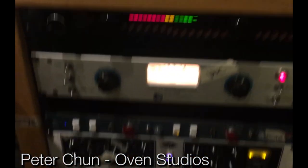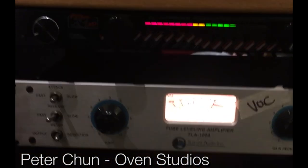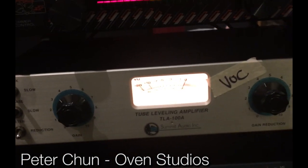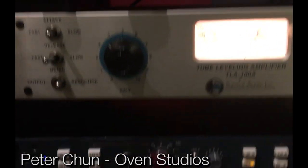So this rack is where all my mic pres and compressors are stored. We start with the Summit Audio TLA-100A. This is an amazing compressor. I put a Telefunken Tobii X7 tube in and it just went to the next level.